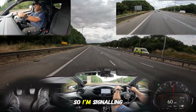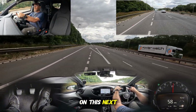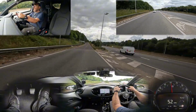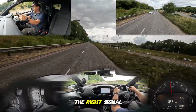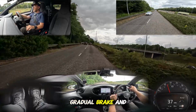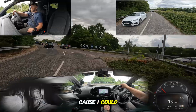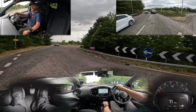Then I'm taking the next exit, so I'm signaling. And I'm going to go all the way around on this next roundabout, staying in the right lane on approach, so left signal off, checking, monitoring the car behind. And about here, I'm going to pop the right signal on, gradual brake, and appropriate gear, possibly first in a moment, because I could see some traffic to my right, and it's good to go.